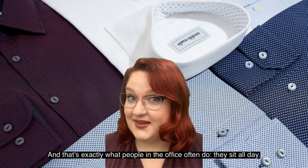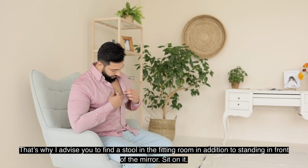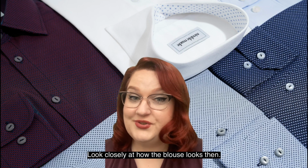They sit all day. That's why I advise you to find a stool in the fitting room, in addition to standing in front of the mirror. Sit on it. Look closely at how the blouse looks then.